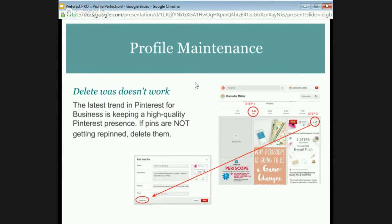In order to make sure that your profile is full of high quality stuff, you want to delete the pins that don't work. Now, this seems a little counterintuitive at first. You're thinking, gosh, why am I going to go through the effort of pinning something if a month later I'm likely to delete it? And that's because every pin that you make is a test. You're testing to see if that's content your audience likes. And if in 30 days that pin has not gotten any repins, then you should delete it so that what you're left with on your profile is a collection of incredibly popular and active pins.